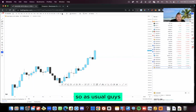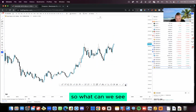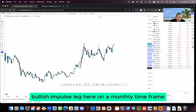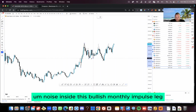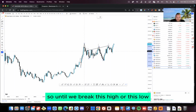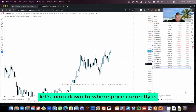So as usual, guys, let's start on gold on the monthly time frame and then jump over onto GJ. So what can we see? We've got this monthly low to the monthly high, bullish impulse leg here on the monthly time frame. All of this noise inside this bullish monthly impulse leg is exactly that, noise. It's a complex pullback. So until we break this high or this low, this is the monthly bullish structure. So knowing that, let's jump down to where price currently is.